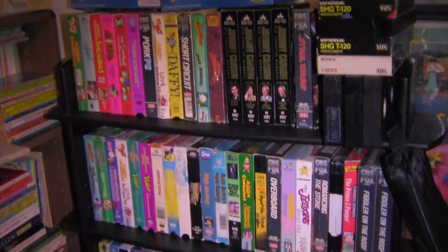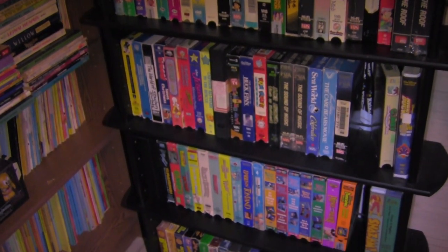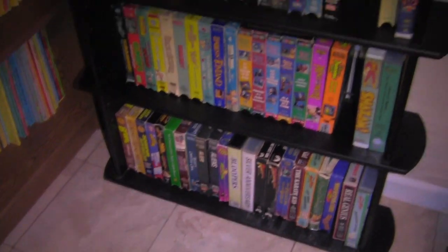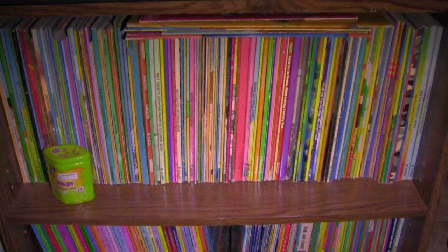So, some more of my VHS tapes. Like I said, I have a ton of VHS tapes, and they're all original release oddball stuff, or stuff that I was like, oh, I remember renting that, I'm buying it. So these are all coloring books and bigger books, punch-out books, watercolor books, that kind of thing. So I probably got a couple hundred of those.